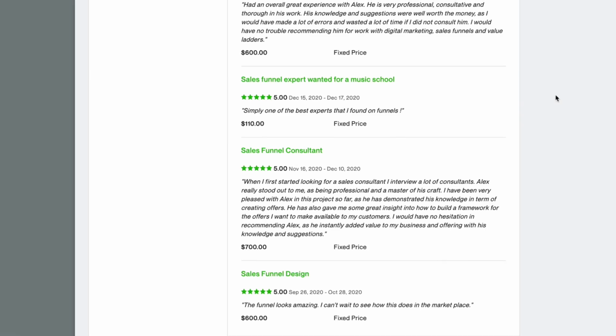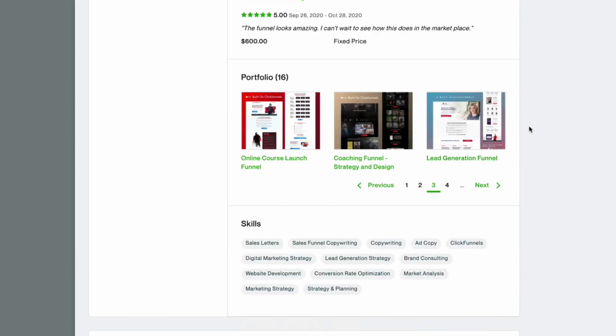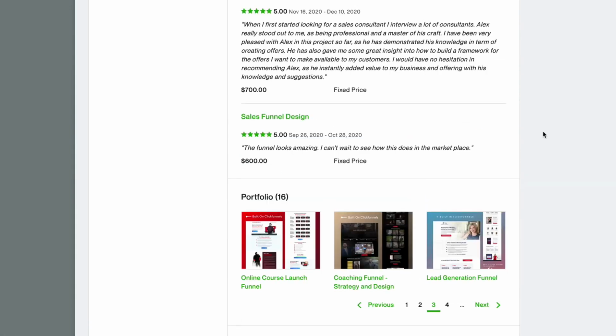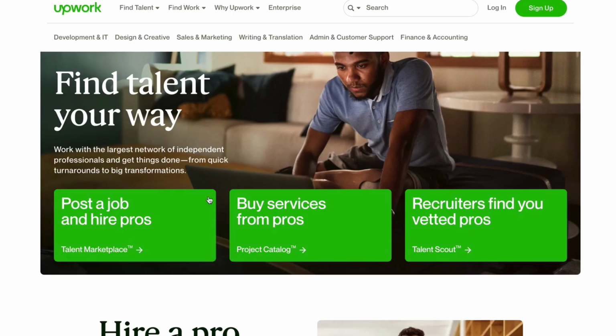Sometimes that really is the best way because you can build up these portfolios a lot quicker. And then in the long run, it's better for you. Okay, so that's what you should be doing if you're brand new to this kind of making money online strategy. All right, so the next step is probably a pretty obvious one. We're going to talk about how to find jobs. This is very simple.